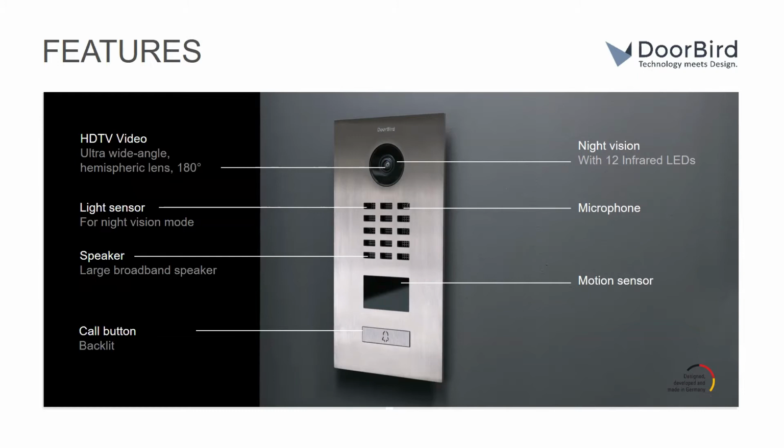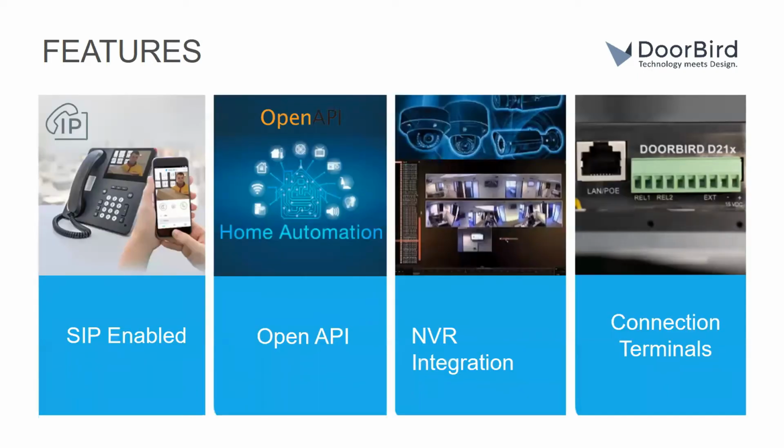More standard features: SIP integration. So if you want your Doorbird to connect to, let's say, an analog phone, or let's say you're going to use a host of SIP phones, or maybe someone's using the old flip phone and they want to be able to talk to the person, hit 9, and trigger their gate or door to open.